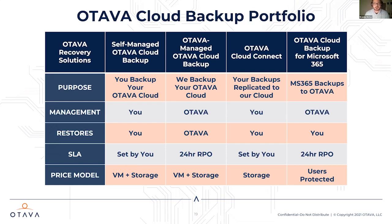And I think we had a question on our last webinar about this. What if I accidentally set my immutability to 100 days? Well, you'd have a backup for 100 days, right?